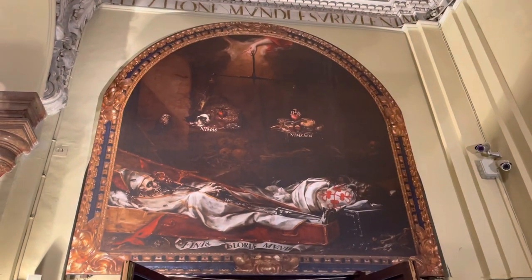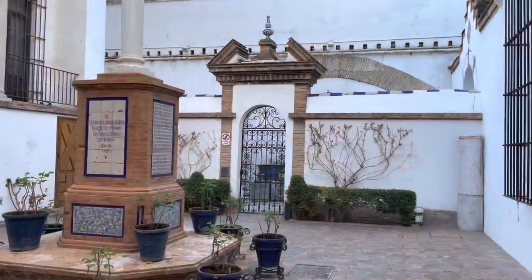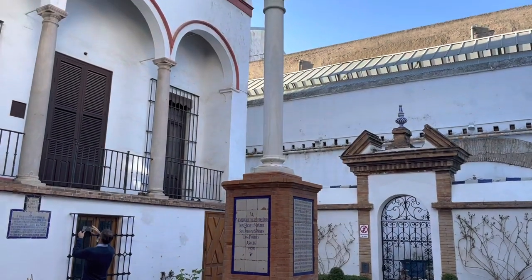Today, the hospital houses and cares for the elderly without financial means and uses the money raised from tourism to maintain the facilities. So you'll be doing a good deed visiting this place.